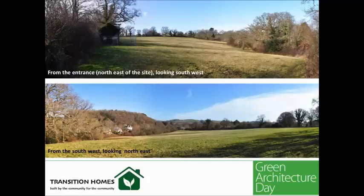We've got about a dozen neighbours to the north of us, and some over the road as well on the other side. But other than that, it feels very semi-rural, very peaceful, lots of birds singing and so on. And yet we're only a 15 minute walk from Totnes town centre and 10 minutes from the station. So it's a really accessible site.